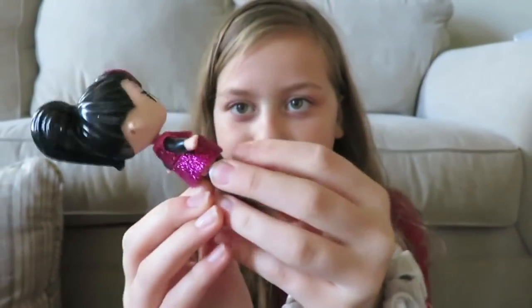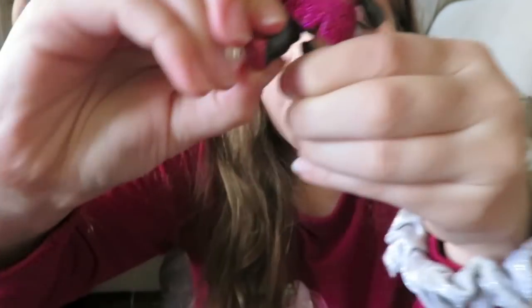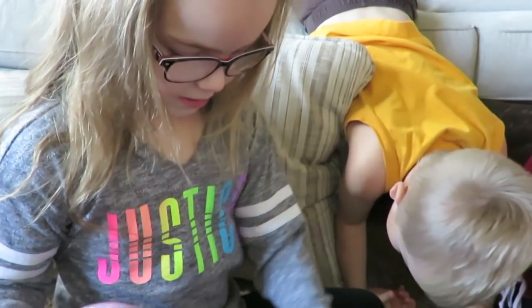All right, let's see it. Let's see your doll do a little twirl. She's cute. Don't cut that out. Oh, okay. Are you ready to do the last one? Yeah. All right, Naomi's going to open the last one. Dun, dun, dun, dun, dun. Last one.